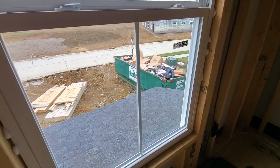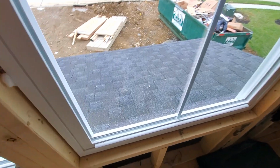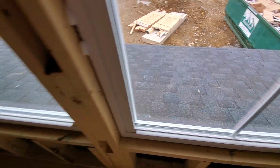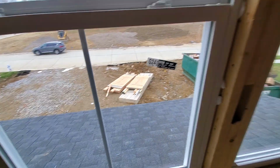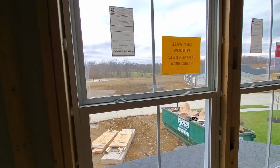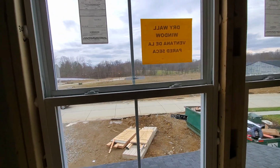The neighbor's talking to him. So this is another side. This is our siding here. So you can see nice siding. The neighbor's taking a walk. A lot of nice people around here, which is really wonderful to be around. We like to have nice neighbors.